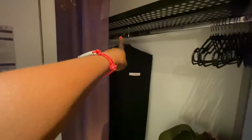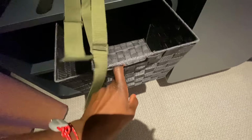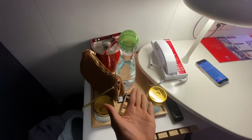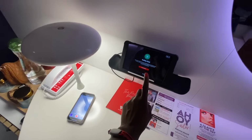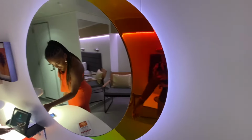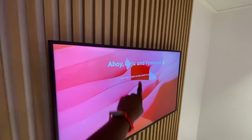So, closet, laundry bag, shelves, baskets. Okay, cute closet, lots of space. Refrigerator inside, corkscrew, $25. Water for free. This iPad does everything. It's us, cute mirror that changes colors. Wow. TV, ahoy, Deja and Vanessa.